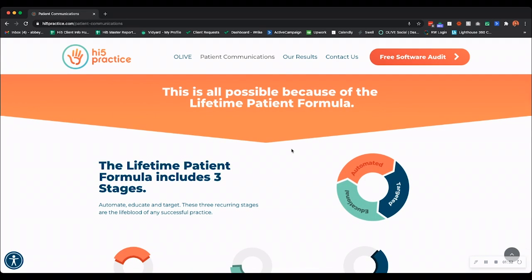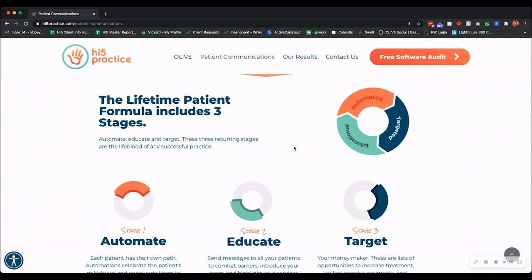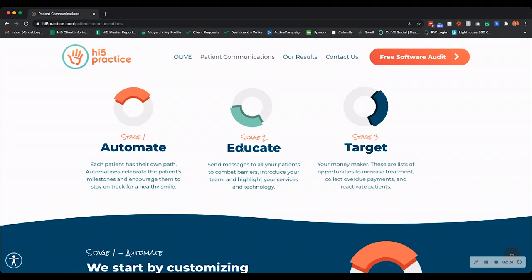And this is all possible because of the lifetime patient formula. The lifetime patient formula includes 3 stages. You'll hear me say this a lot. Automate, educate, and target. Again, that's automate, educate, and target. These 3 recurring stages are the lifeblood of any successful practice.